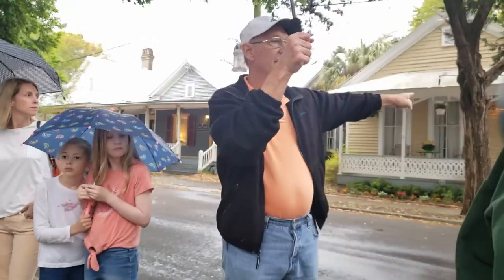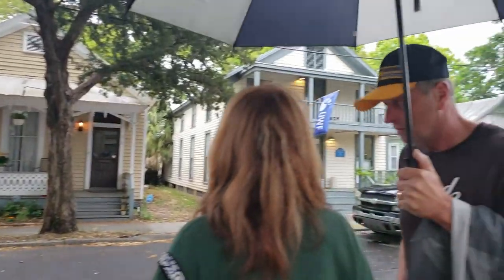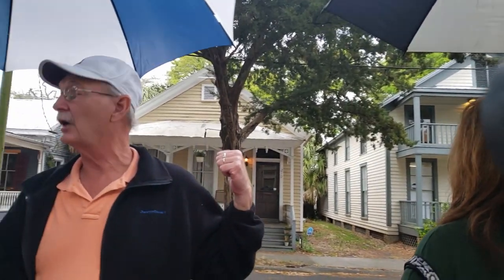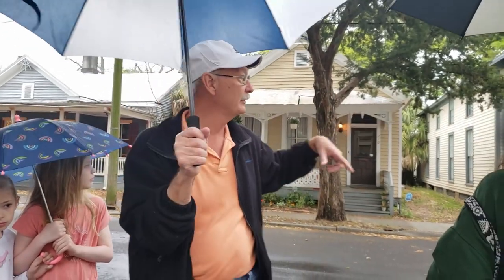Now, you see the two-story building that's right across the street here? That two-story building was built in 1888. It took the place of a two-story building that was there prior to the Civil War, and I'm going to talk about that when we go into Christchurch. So just remember that we're going to talk about this building when we go into Christchurch.